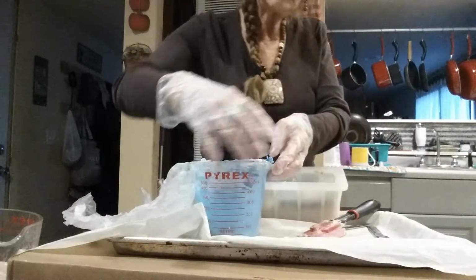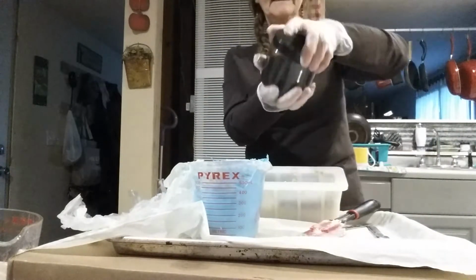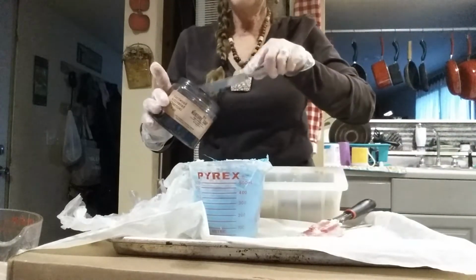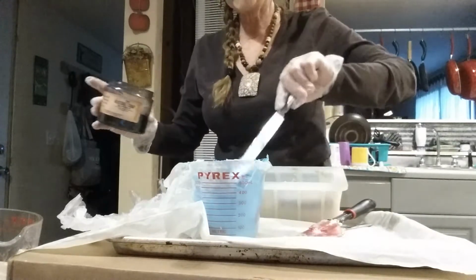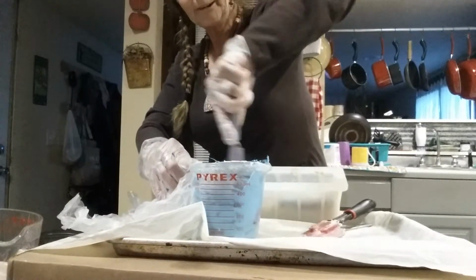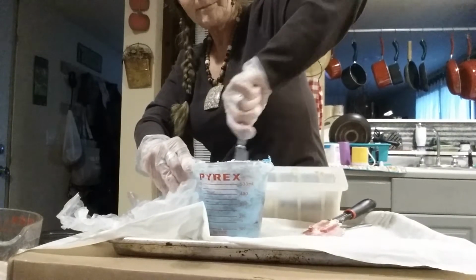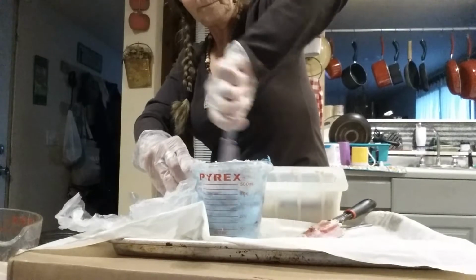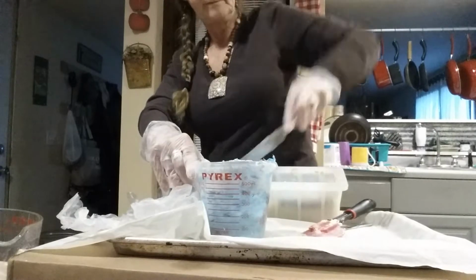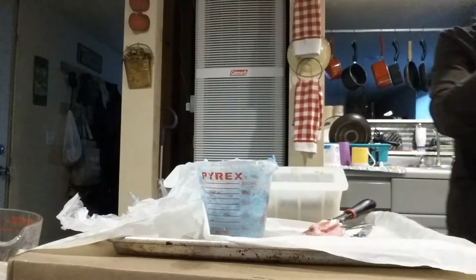add some black in it to make it darker. And my black is going to be activated charcoal. And this I don't mind not putting the glycerin in when I add the activated charcoal, because it mixes up pretty good when I melt it. Or I should put it as I'm melting it. Yeah, better put the lid on it before I get in trouble.